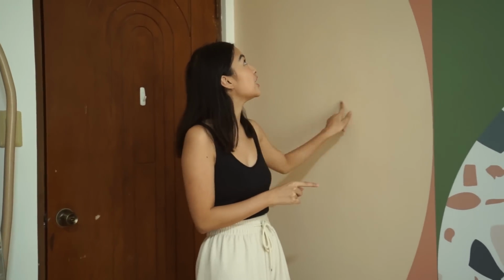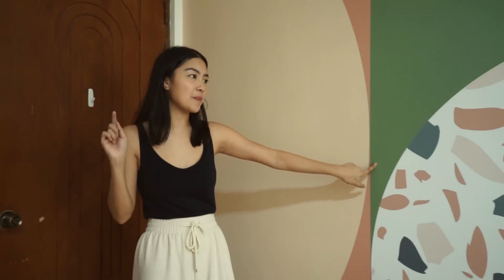So, I can take pictures here. So, ayan, super duper love it. You should check them out. Pero itong print na to is custom for me. So, may gusto kayong ipa-print, you can check them out. Ayan, super duper love it. I'm gonna leave their Instagram down below.